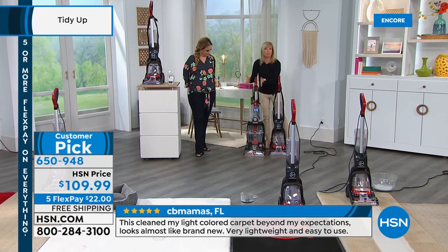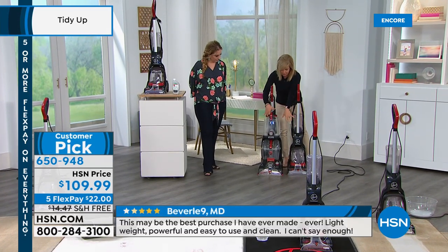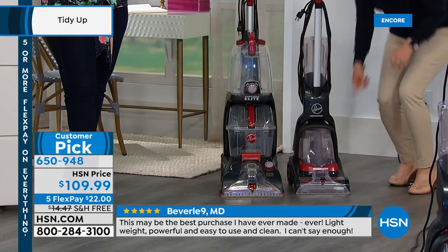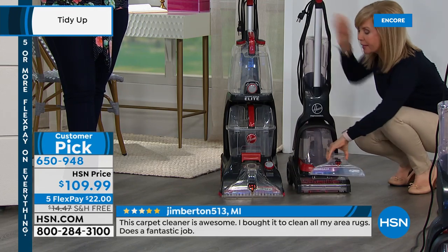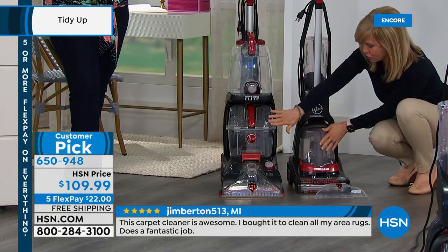So this is our larger full-size. It's an excellent unit. It's got all the high-end features. What Hoover did, you can kind of see it's even in the same color scheme. This is just a smaller version. Same power. It has the heat force. It also has a removable nozzle, just like our bigger guy right here. It still separates your clean water tank from your dirty water.